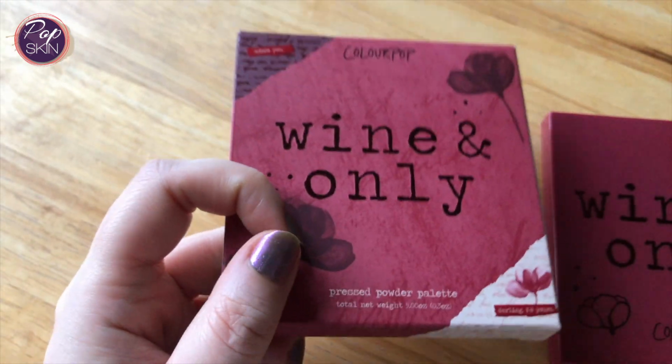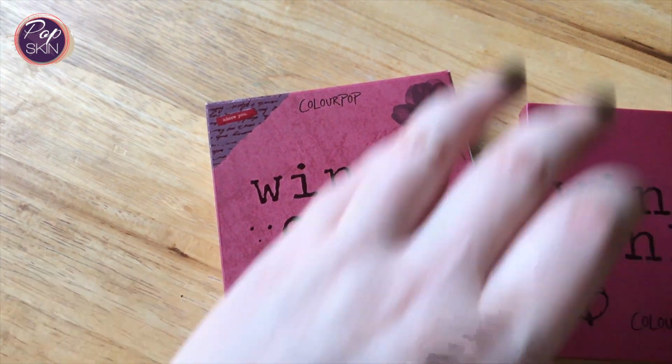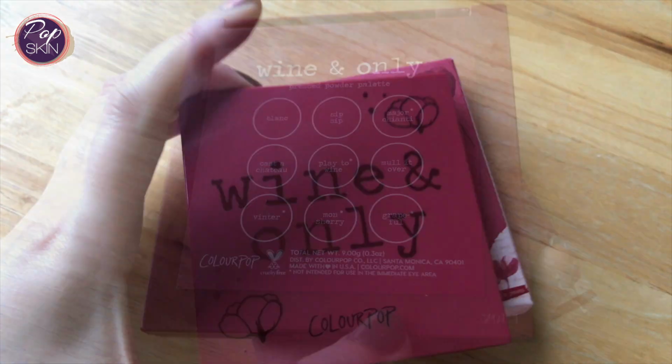I like the simple packaging design it comes in, and you can see it's cruelty-free there. And the main palette has a similar style to their 9-pan palettes.